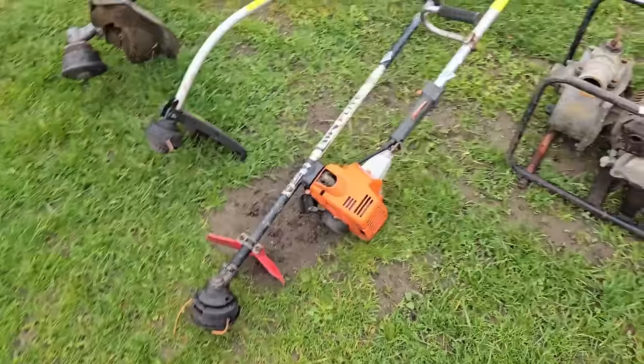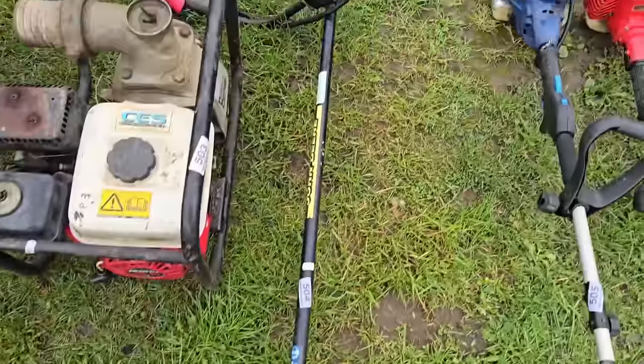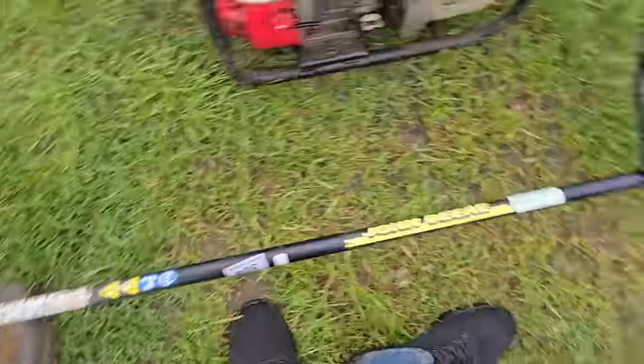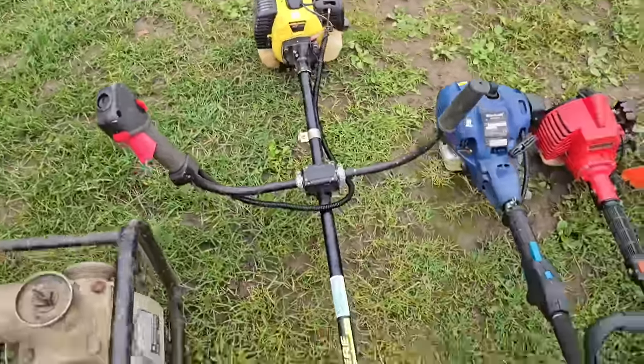We have some strimmers. Oh, I see a John Deere strimmer. Oh, now I have one of these, exactly the same as that John Deere. And I must admit, I think it's one of the best makes of strimmers out there. Way better than your Stihl.